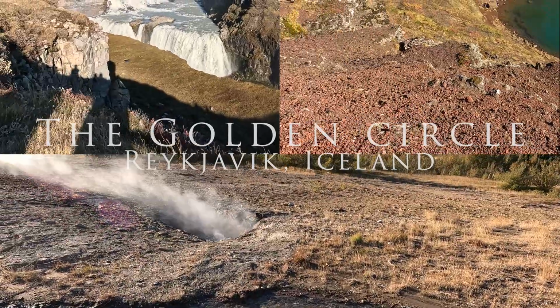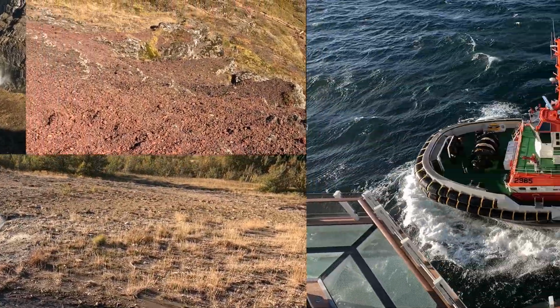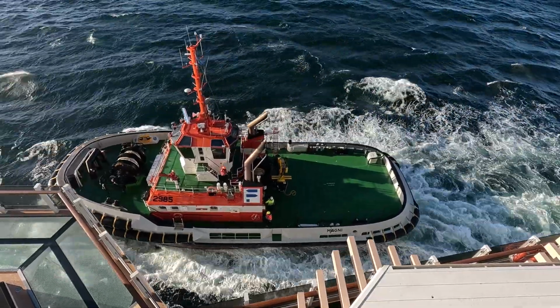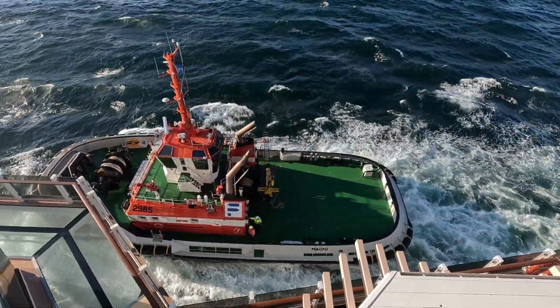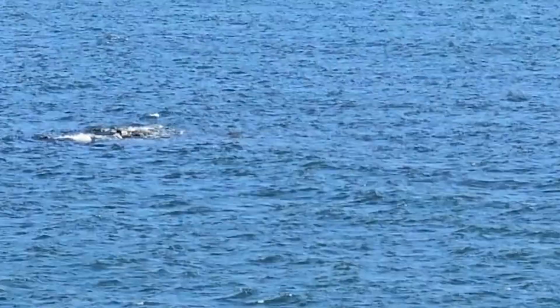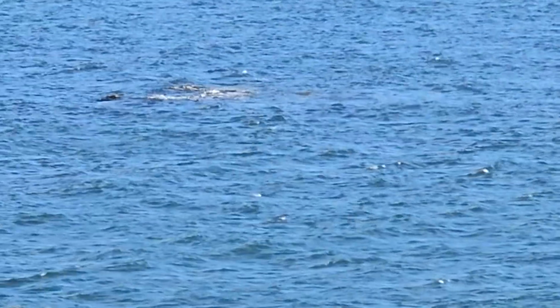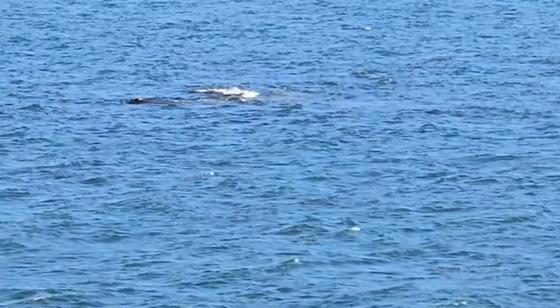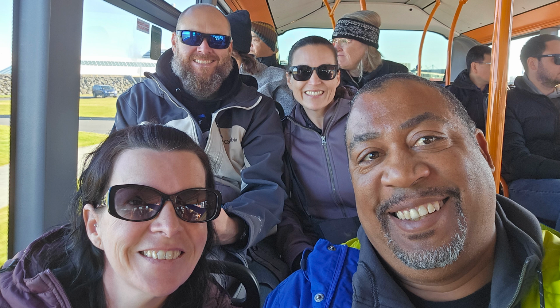After 10 days of traveling, we finally made it to Reykjavik. We planned to do the famed Golden Circle loop around the lower part of the island. Unfortunately, our ship was delayed docking due to high winds, so it put us a little behind schedule. This was our last day on the Norwegian Prima, but we were allowed to spend the day in Reykjavik, then sleep on the ship overnight.